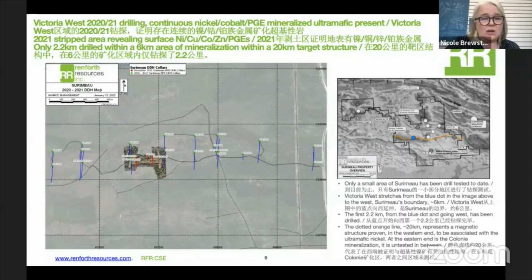They are right under an area where we stripped. We got consistent mineralization on surface in the stripped area, along with more copper than we expected, partly because we cannot see the copper in the geophysical survey we have. The EM might help us see the copper.